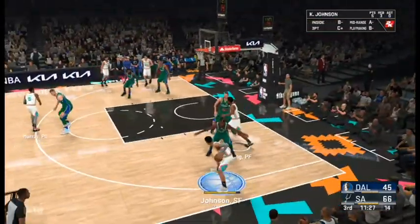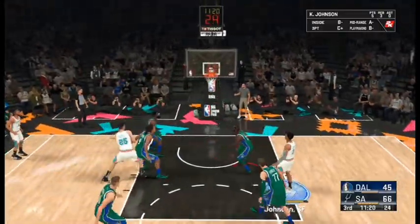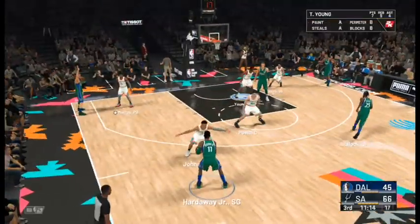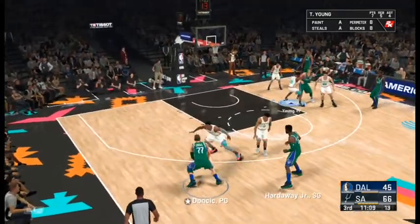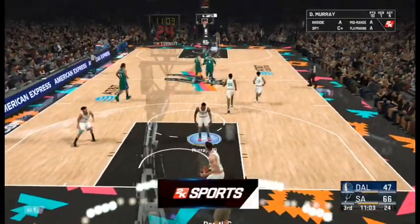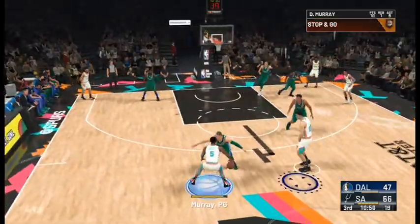Murray against Porzingis. Right side Johnson. Shoots from the block. That one doesn't drop. And it's Dallas the other way. Outside Hardaway. Doncic against Murray. And it's Doncic on the drive. Count it. Doncic has got 17. Well, you can tell the team feeding off Luka Doncic right now. They see him produce. They're just getting him the basketball.